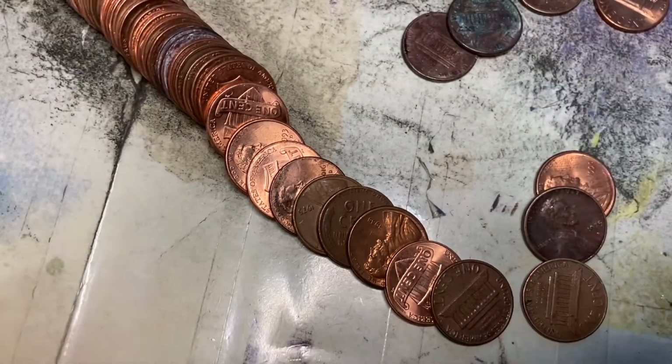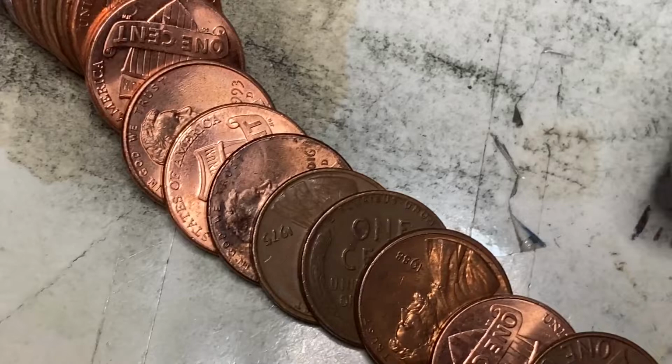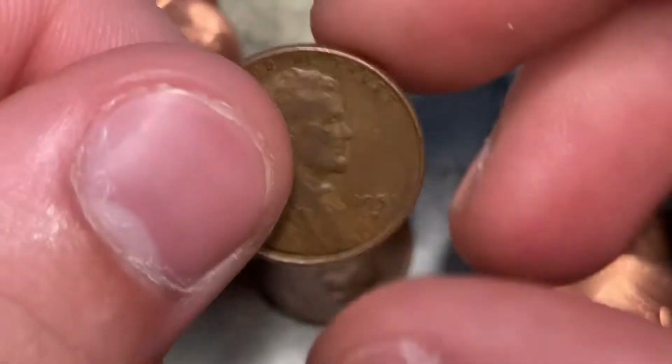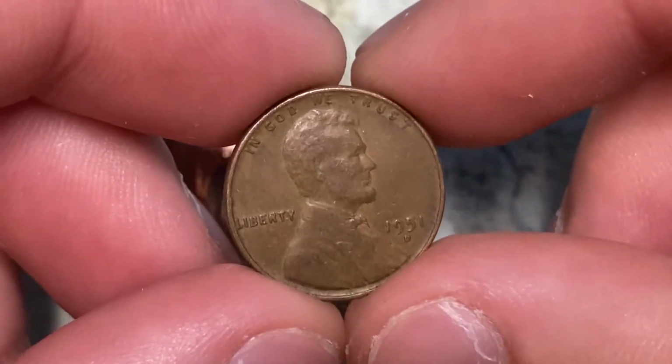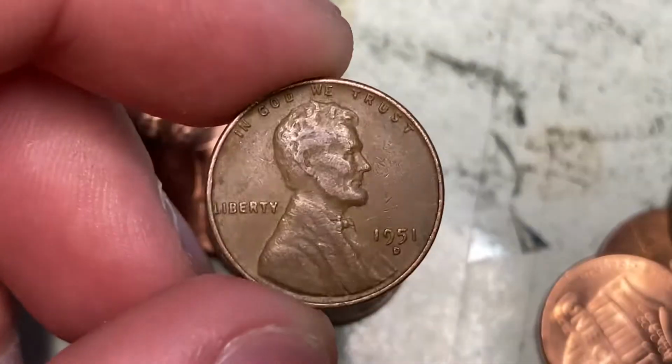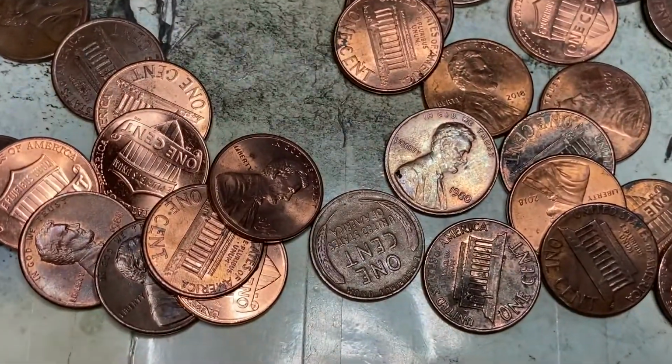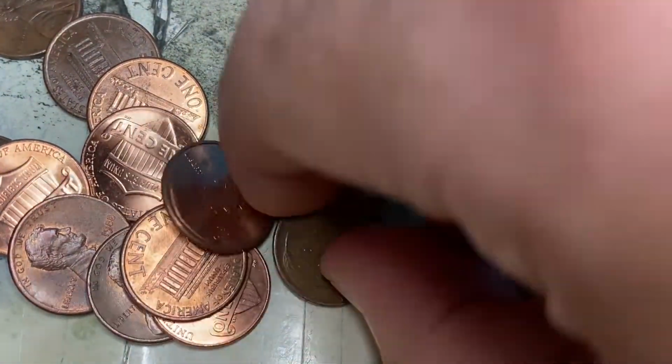Very next roll, guys. We just keep getting more wheat cents, as you can see right here. Another reverse facing me. Starting off pretty hot in this box. It didn't in the first couple rolls. We've got a 51 Denver right now, which is going to go in the book. Let's keep going.